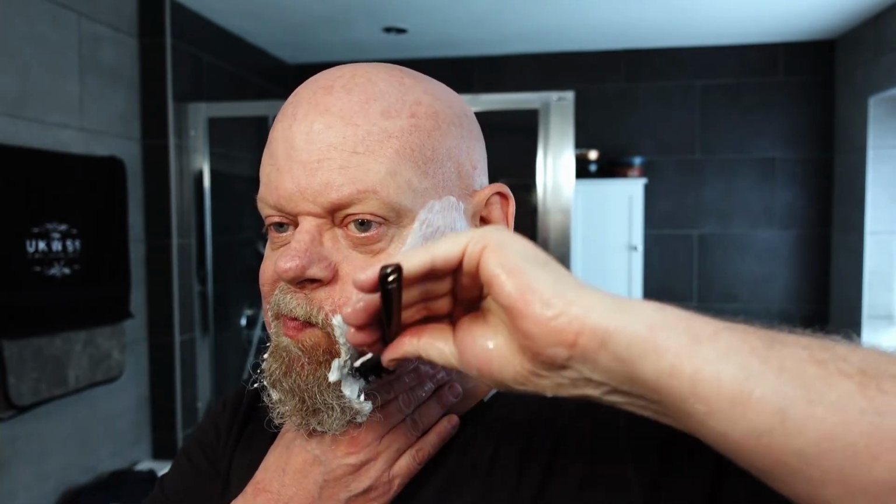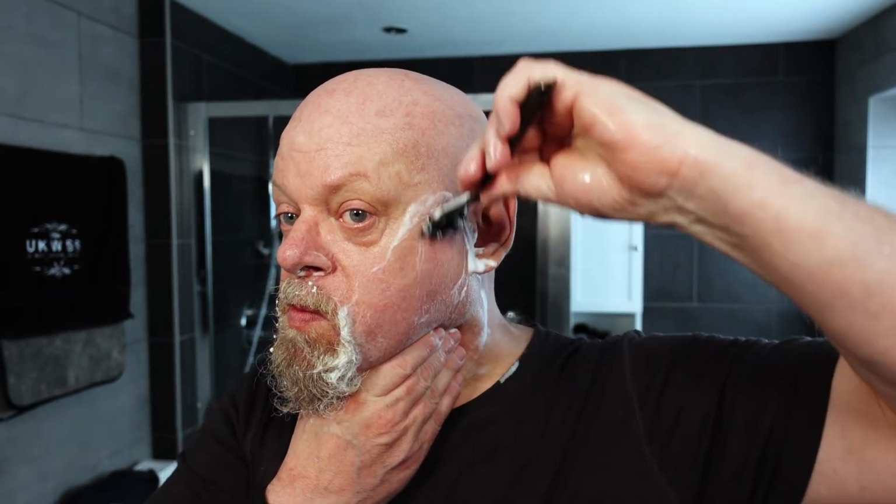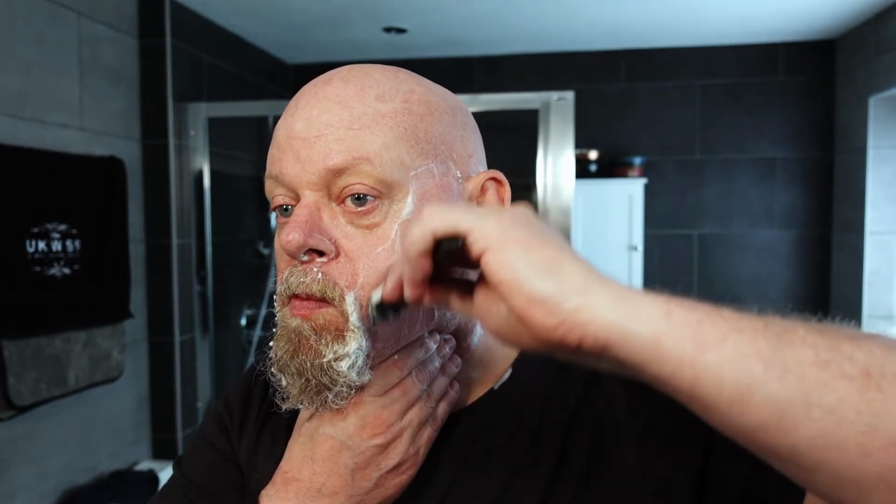I don't know what it is. There's a slight tugginess to it, only slight, but it just doesn't feel like it's cutting very well. But it is. But because it doesn't feel like it's cutting, you go over it more times. More effort, definitely more effort.